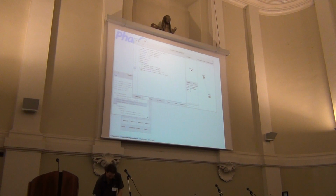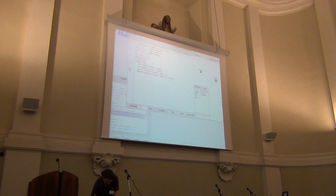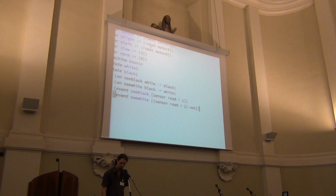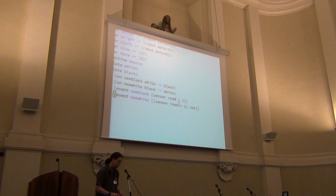Let me do a little zoom. Everything that you write in brackets is standard Smalltalk code. So everywhere where you can put some kind of bracket, which is when you declare a variable, for example here, or for example here, this is standard Smalltalk code. This can compile to bytecodes, this can execute. So we have Smalltalk inside of the language, which is useful when you want to do stuff like this, and also useful when you want to talk to the motors, which you'll do in a second.